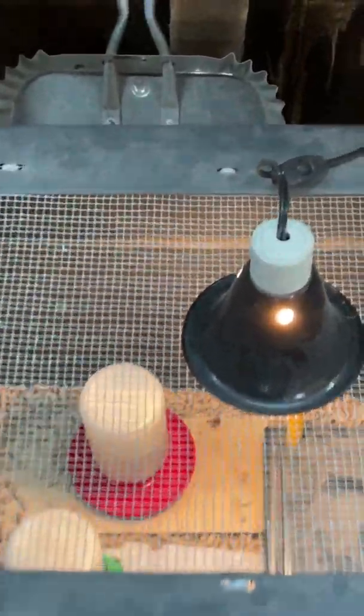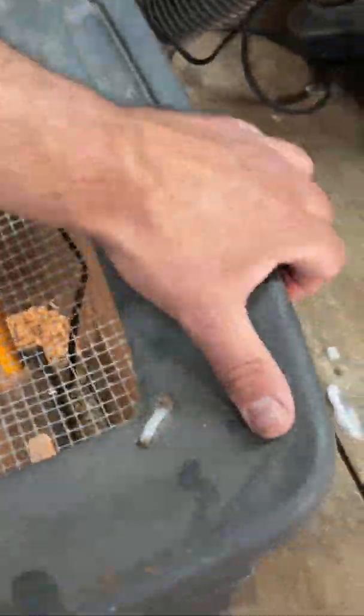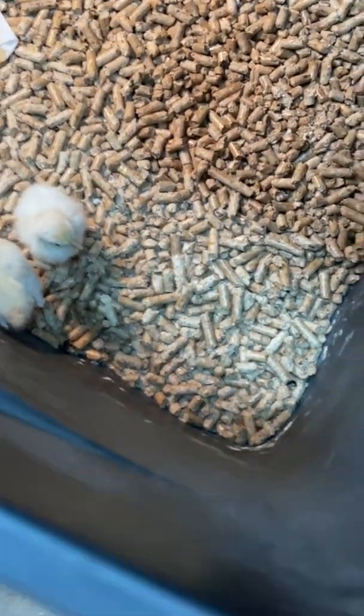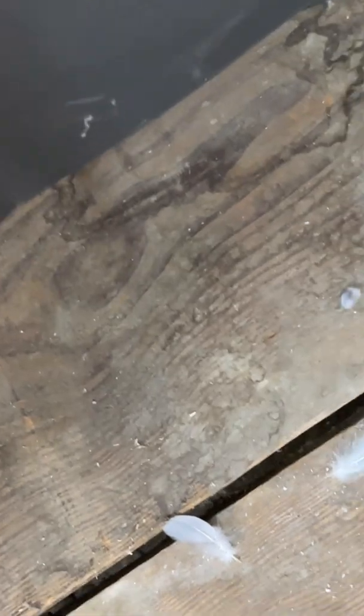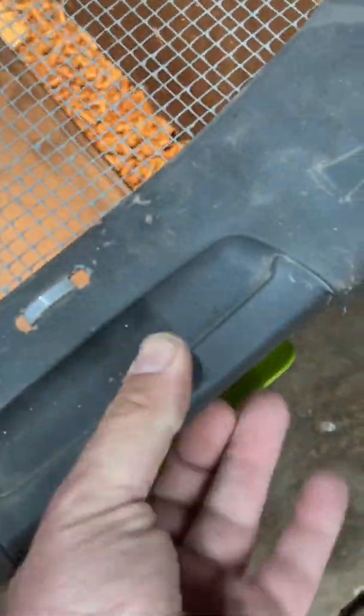Oh, and then down here, my little homemade brooder box. Let's see if I can do this with one hand. Little tiny bantam chicken hens, or I don't know if they're hens, but little bantam chickens from that rooster and the hen that's sitting more eggs downstairs. So I'll have some of them available too to local people.